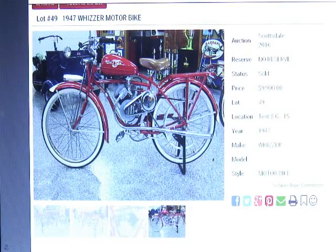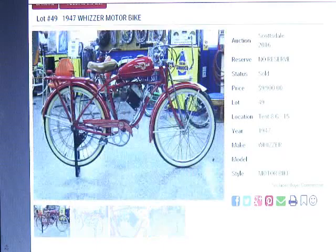This is kind of unusual. And all right, think about the price. I'm fixing to give you the price. Think about it. Okay, with white wall tires, this motorbike went for $9,900. I'm surprised it didn't go for more money than what it is. But anyway, onward to another car.